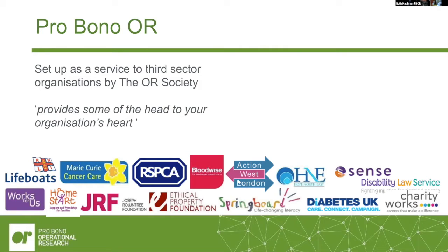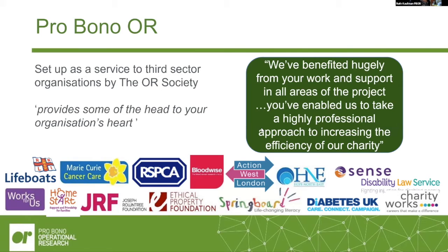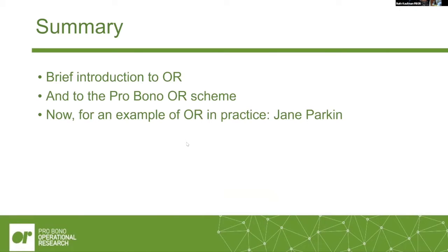We've worked with some of the largest charities. We've worked with very tiny charities. I think the smallest was a one-man band storytelling organisation. We've done projects which have lasted from, I would say, about a day and a half is probably the shortest, if you don't count half-hour telephone consultancy, to 3 months or 6 months, or even longer. So it's a varied service. And we've already had a testimonial from Owen, which was very welcome, but with other testimonials as well from other organisations. So that was intended to be a brief introduction to operational research and to the Pro Bono OR scheme.